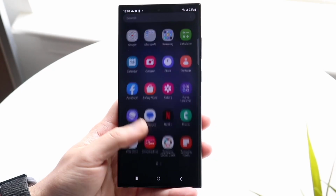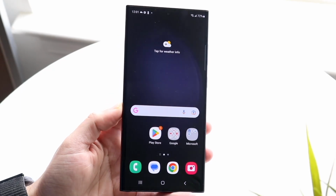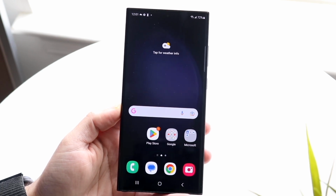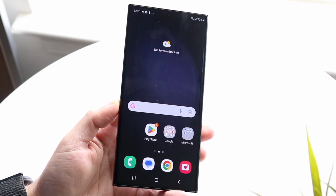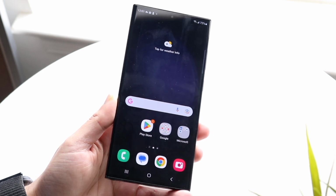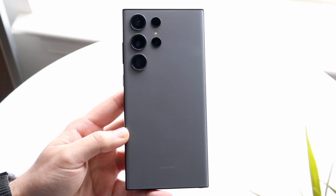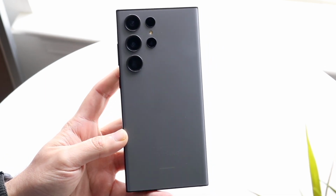Everyone, the Samsung Galaxy S23 Ultra has been out for a few months now, not anything crazy, but I want to see how this thing holds up in the middle part of 2023 and give you my thoughts on this specific device as it holds up right now. Now, I will tell you this phone is still completely worth buying. I think Samsung did a great job with the S23 Ultra. I think they've done a pretty good job with the Ultra lineup in general.